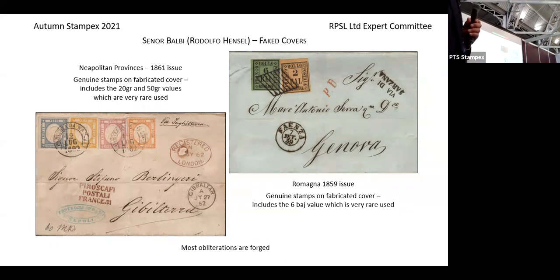The odd postmark may actually be genuine on an original cover that has been adorned with these. But if you look at the six bayoki of the paper state, the Romania rather, is something, it's tens of thousands of pounds on cover. With also the 50 here is a very, very expensive stamp on cover. And a full colour Italian cover like that, you're looking at tens of thousands of pounds if that were genuine.